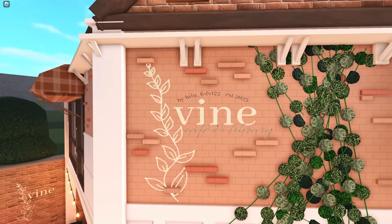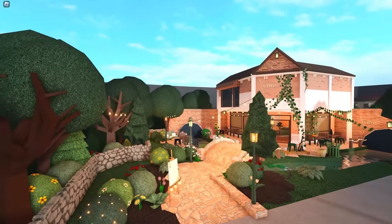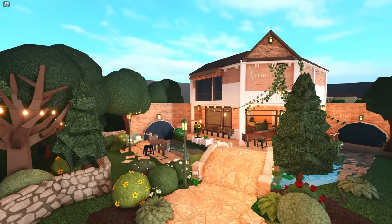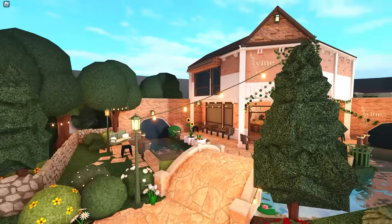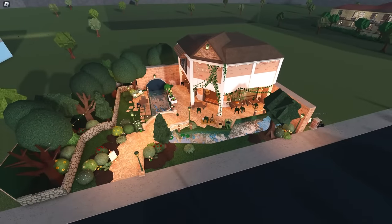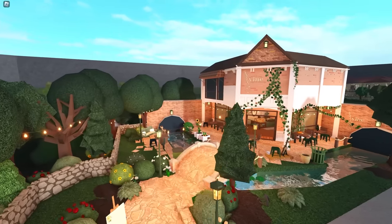Vine, cafe, and library. Ooh, I love a good cafe and library. The best place to study is when you're in a quiet place filled with books. There is a little bit too much lighting. I would tone it down a bit because right here we have like a really excessive amount of glow. You can't really see this decal because of it, so just tone it down a bit maybe. This build's not finished fully, but the theme and the aesthetic you're going for is really good. And this reminds me of Barnes & Noble, because Barnes & Noble has the same color scheme as well.